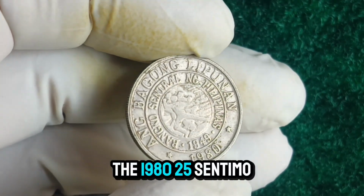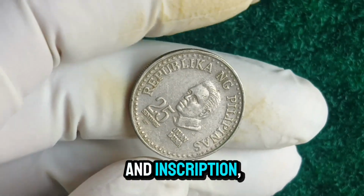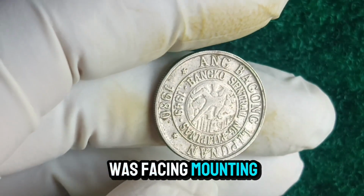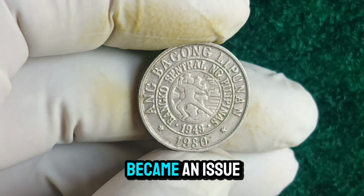The 1980 25 Sentimo coin is more than a monetary tool. It's a historical artifact. Through its design and inscription, the government promoted its message. In the 1980s, the Philippine economy was facing mounting foreign debt, inflation, and dependency on imports. Currency devaluation also became an issue.